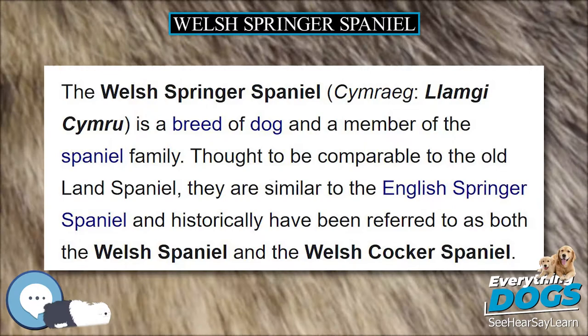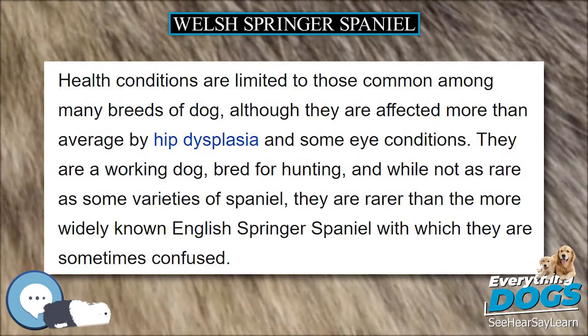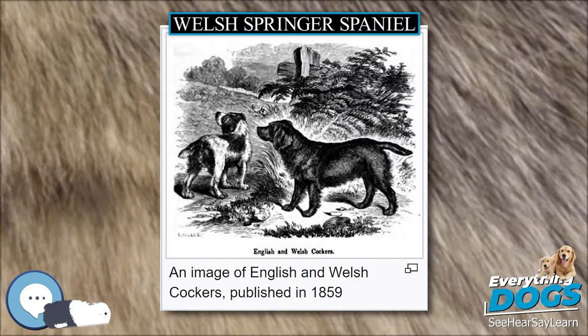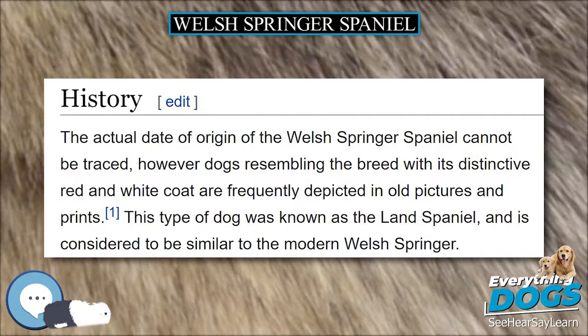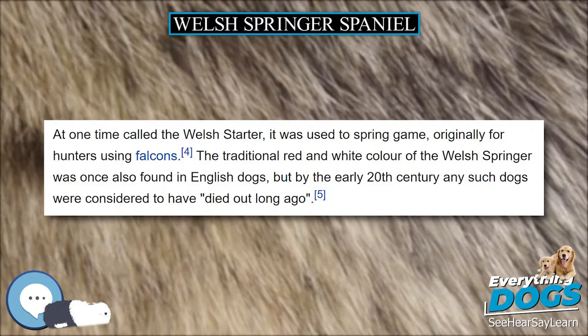A pink nose is penalized in the AKC standard for the show ring. In Britain the color is not specified in the Kennel Club's breed standard. In showing, a scissors bite is preferred with an undershot jaw severely penalized. Unlike the English Springer Spaniel and English Cocker Spaniel, there is no divergence into show and field styles of the breed. Male dogs are 18 to 19 inches, 46 to 48 centimeters, high at the withers, with females a little smaller at 17 to 18 inches, 43 to 46 centimeters.